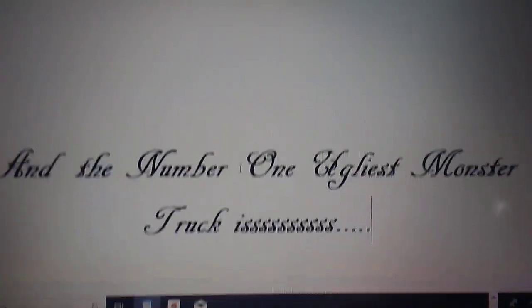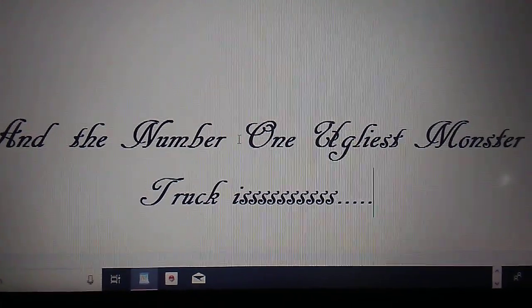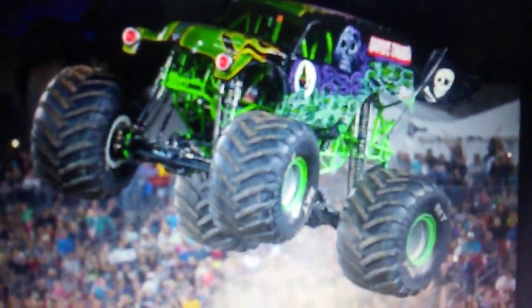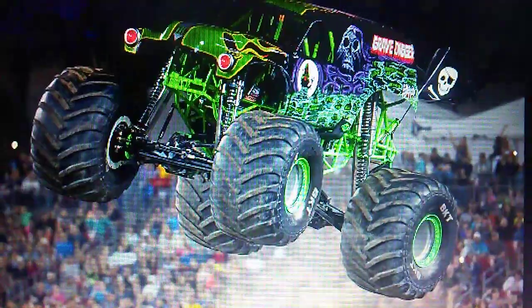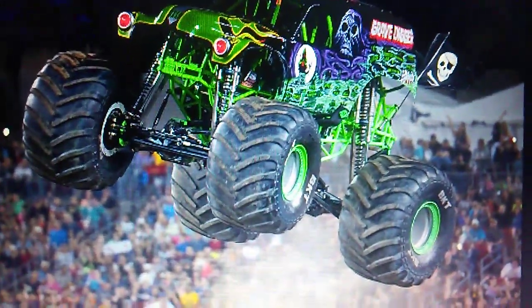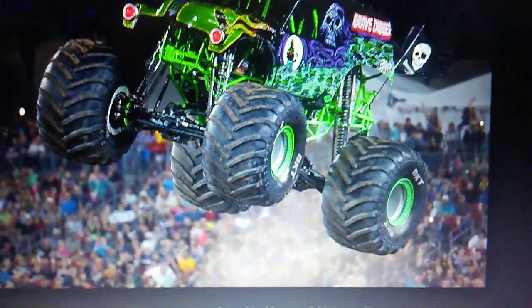And the number one ugliest monster truck is Gravedigger. I mean, come on. You know Gravedigger has got to be the most hideous, the most tacky, the ugliest thing in the entire world, right? Wrong. Of course I'm just kidding. Did you really take me seriously?